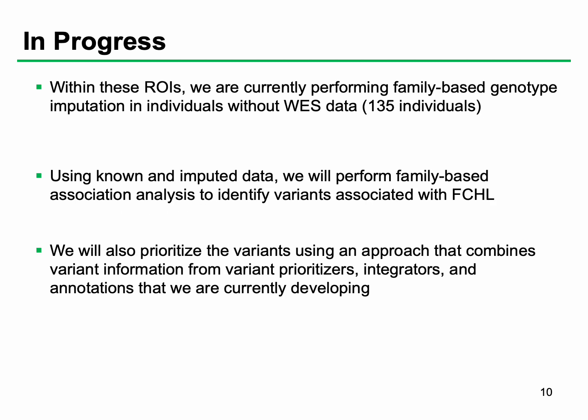Within these regions of interest, we are currently performing family-based genotype imputation in individuals without whole exome sequencing data. These would be those individuals that don't even have DNA. We will be able to do this by using the inheritance vector information. And using known and imputed data, we will perform family-based association analysis to identify variants that are associated with FCHL.